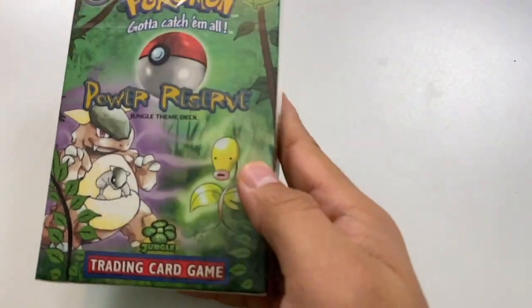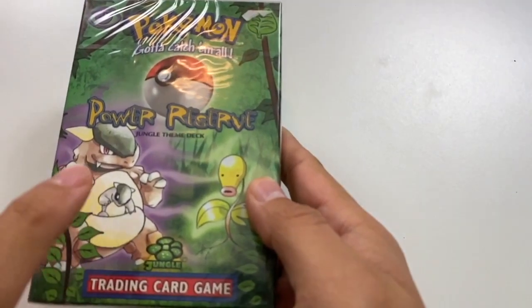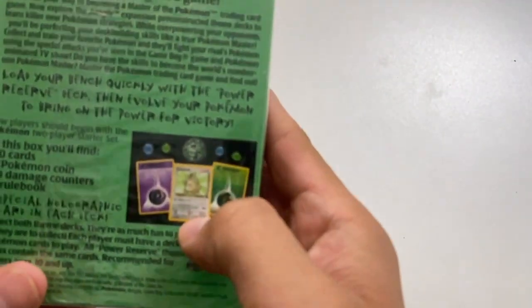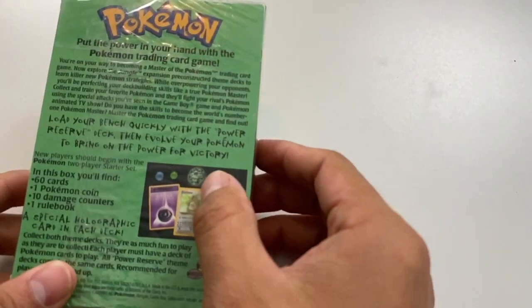So, alright, what should I start with? Okay, I think these ones will be pretty fun to look up. And something that a lot of you guys have seen already in my collection. So this right here is a Power Reserve theme deck. So this is a Jungle theme deck. Comes with a holographic Kangaskhan. Yep, you can see it back there. It might even come with a non-holo Kangaskhan as well. I forget. But yeah, and a cool coin.